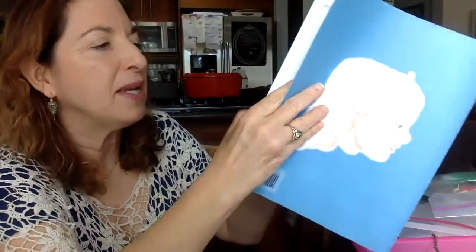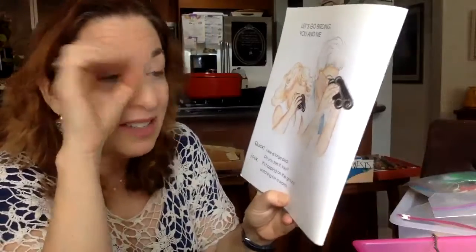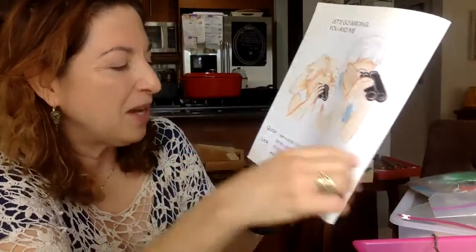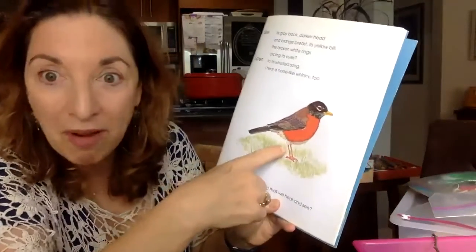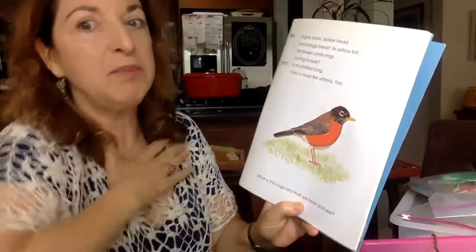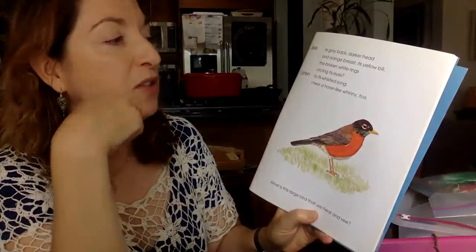It's called Let's Go Birding, You and Me. Birding means to look for birds. Let's go birding, you and me. I see through my binoculars a large bird. Do you see it too? It's hopping on the ground, watching for a worm. Here it is, the red one. It's gray back, darker head, and orange breast. Its yellow bill and broken white rings circling its eyes.